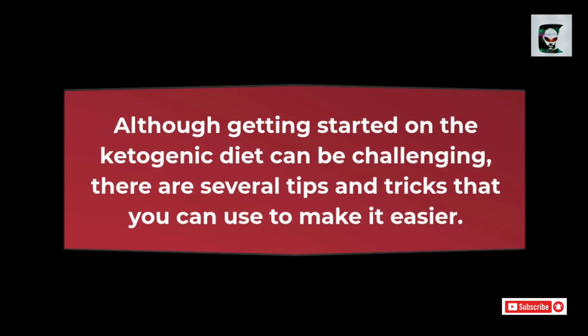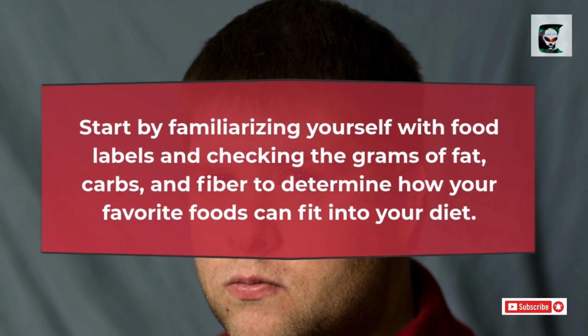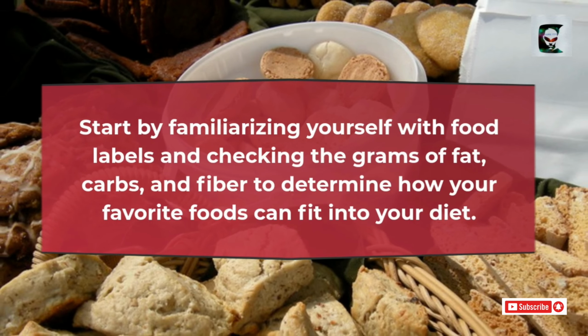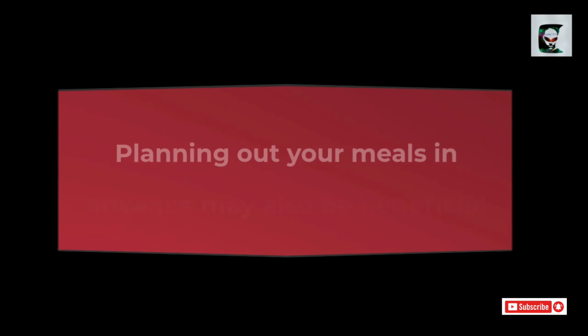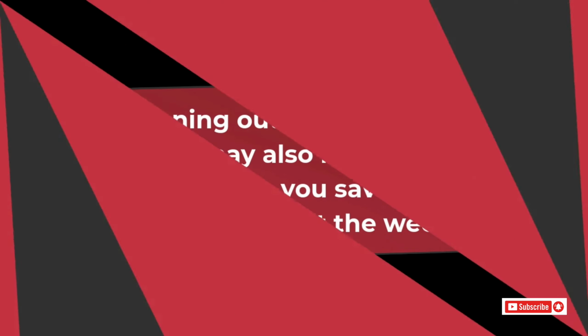Keto tips and tricks. Although getting started on the ketogenic diet can be challenging, there are several tips and tricks that you can use to make it easier. Start by familiarizing yourself with food labels and checking the grams of fat, carbs, and fiber to determine how your favorite foods can fit into your diet. Planning out your meals in advance may also be beneficial and can help you save extra time throughout the week.